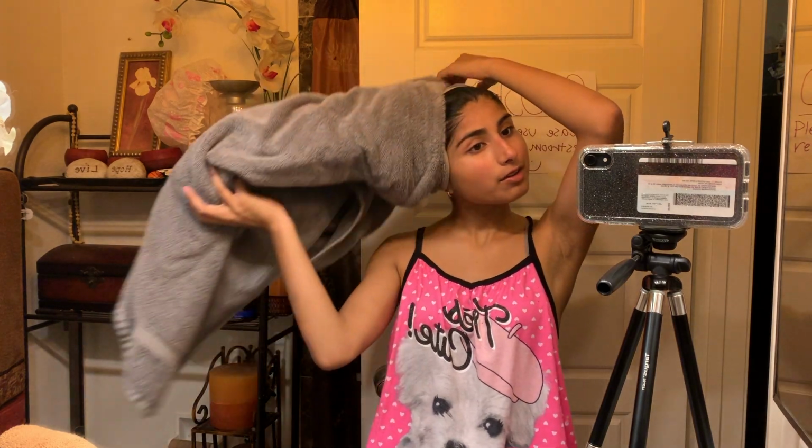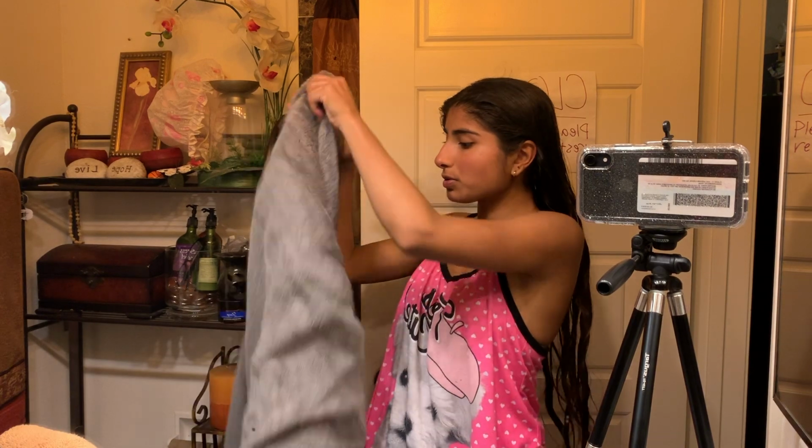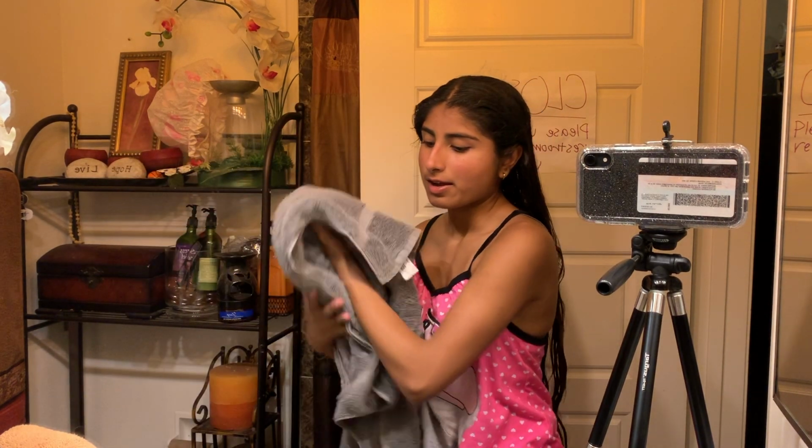So I just got out, guys, and this is how I look. I know they say putting your hair in a towel is bad for you, but I just haven't gotten around to buying one of those towel wraps. I'm not sure what they're called, but I will get it eventually. Okay, guys, so now that I'm out of the shower, I'm gonna take my hair out of the towel, which I know is bad, so obviously don't follow that.